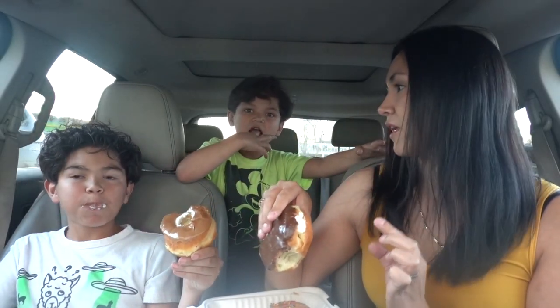Do you know how you get some donuts and they're not super full of the stuff? It's like right in the middle. They filled it up so much that you can see it on the side.